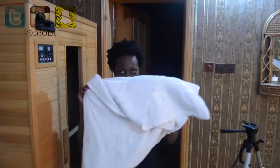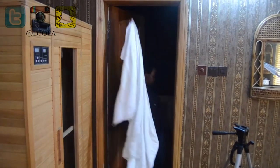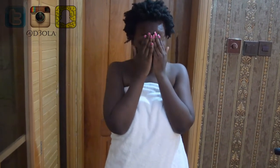Hello. We're here and we are about to start the spa treatment. I'm about to go get naked. So I'm back and I'm pretty excited. I only got top naked, not bottom naked, because nobody's allowed to see all the goodies. I'm excited about this facial because I love a good facial, a good pampering session. My skin needs it.